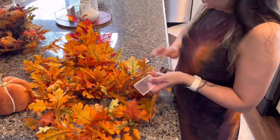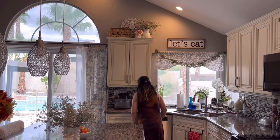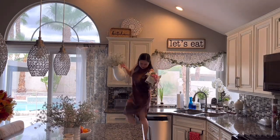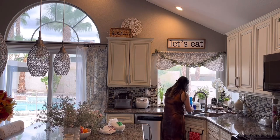I already cleaned the home before I decorated for fall. That's what I usually do. I don't like to do any heavy cleaning while I'm decorating at the same time, just because it distracts me and it takes me a long time to finish everything, because by the time I'm done cleaning, I'm already tired. So I clean the home first, and then the next day, that's when I decorate.